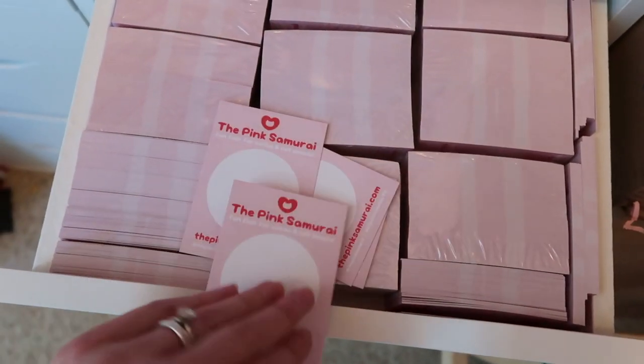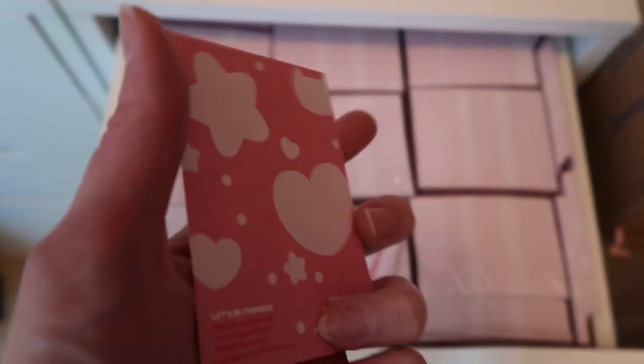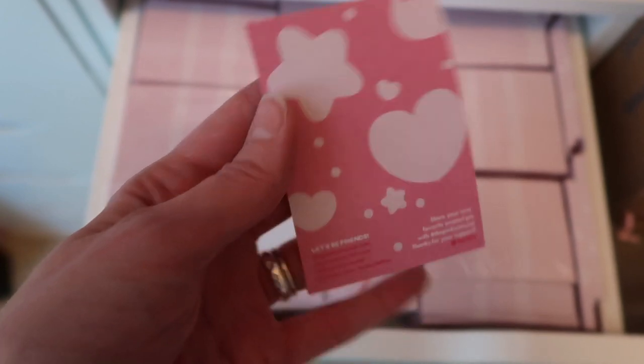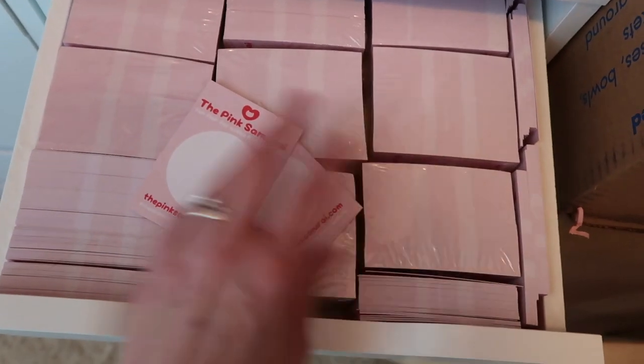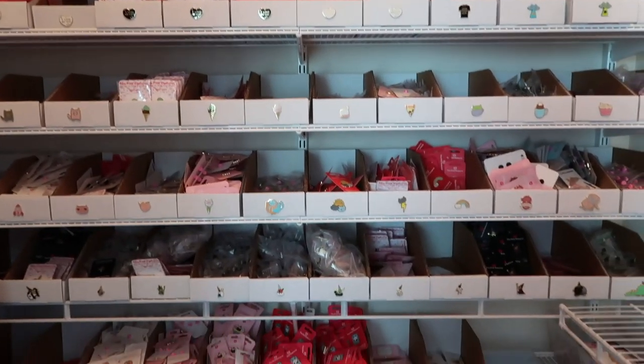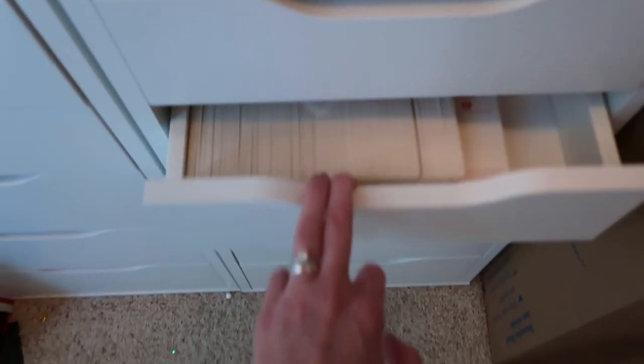I really like how this one came out. It's on recycled stock. And that's the back. So yeah, I really like how this turned out. But now that I have changed my packaging, that means I get to swap out all of this. So that's going to be super fun.